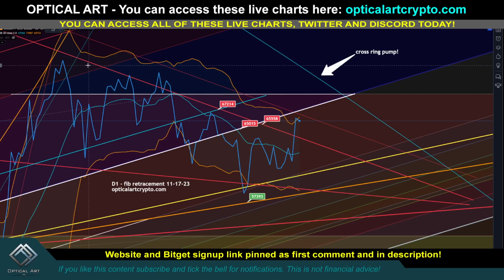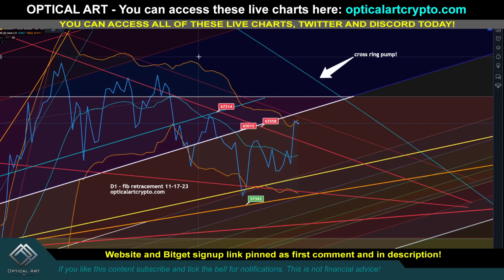Okay guys, quick update with Bitcoin. I want to discuss this D1 chart with this blue fib circle. Look, we are at a key resistance level. This might be a point you want to short or at least wait.